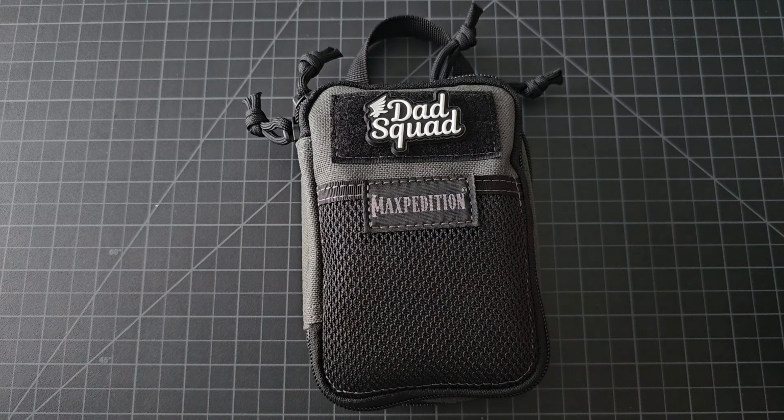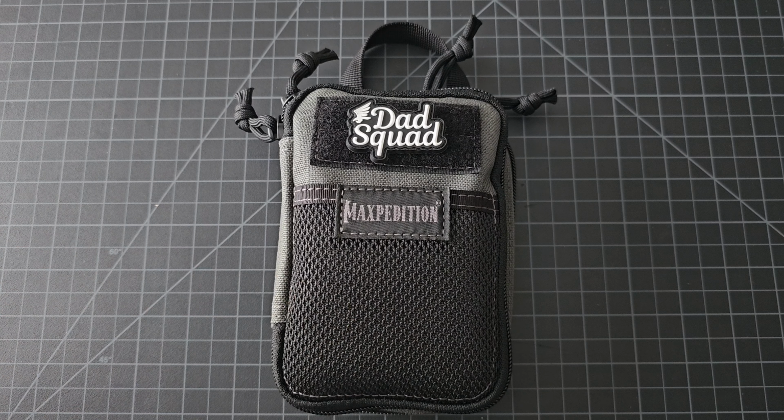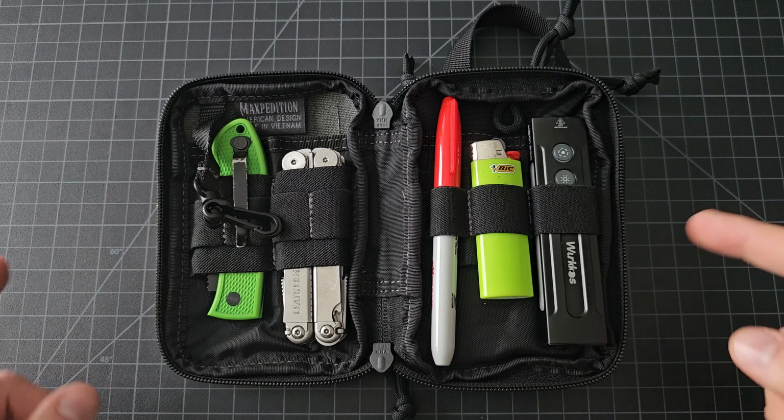You can also hang this up on something like that, and it's kind of cool. So you can grab whatever module you need for that day. Maybe you're switching from your work layout to your EDC layout, etc. Now getting into the actual inside, kind of a similar fare, but it's swapped from what I'm used to.